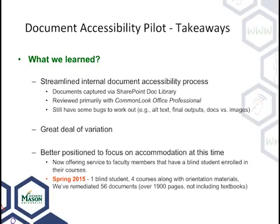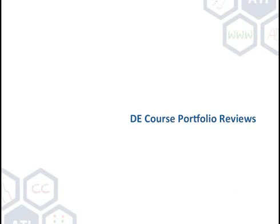So we're now offering this service to faculty members that have a blind student enrolled in their courses. And just this semester, we had one blind student, 4 courses. We remediated 56 documents, which resulted in about 1,900 pages. That's not including the textbooks that we remediated for them as well.